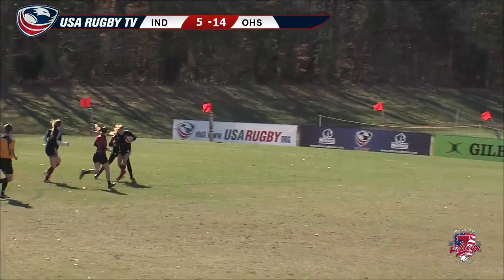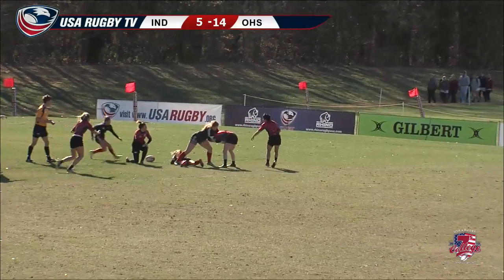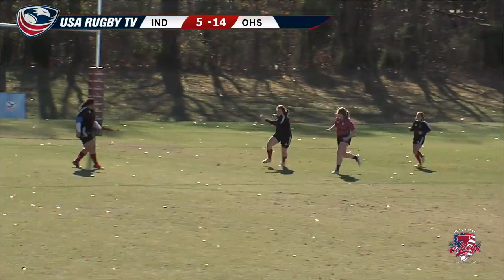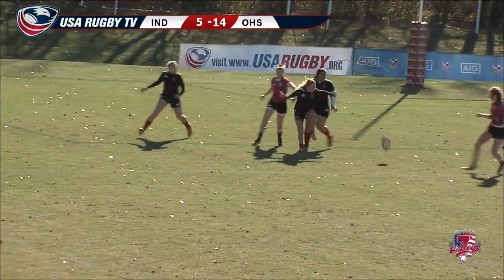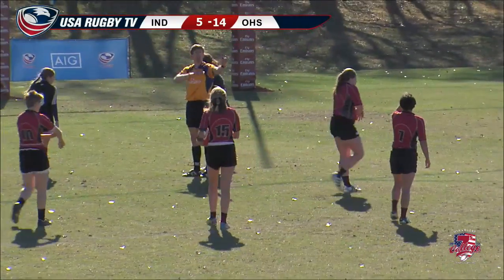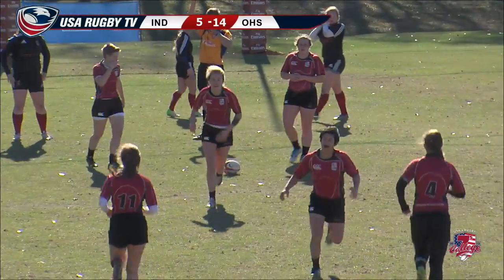Move it on the outside. Actually, Brie Ryrie is not there. She's been replaced. Something must be wrong or she got a little knock. Better width this time. Looking to take it forward, and that one-hand offload just going forward, unfortunately. Opportunity here to strike, down 14-5. And two fresh subs coming back in.